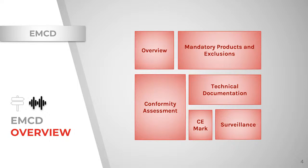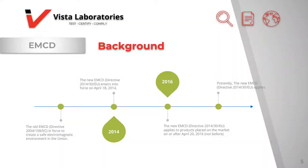Now let's talk about the EMCD overview and background. We'll be covering the overview, conformity assessment, mandatory products and exclusions, technical documentation, CE mark, and surveillance. All electric devices influence each other when interconnected or close to each other, such as interference between TV sets, GSM handsets, radios, and a nearby washing machine or electrical power lines. The purpose of EMC is to keep all those side effects under reasonable control. EMC designates all the existing and future techniques and technologies for reducing disturbance and enhancing immunity.